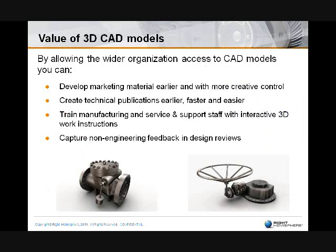Visual communication content and availability of tools like Right Hemisphere Deep Exploration has released the value of CAD data in many companies. The value that was almost hidden all these years and accessible only by the people in product development that are using CAD tools. Deep Exploration has enabled all departments in the company to create their own product-related information easier, faster, and earlier, as well as to take that information to the next level of quality.